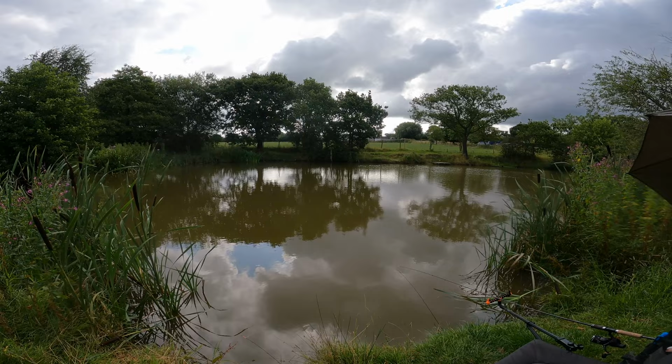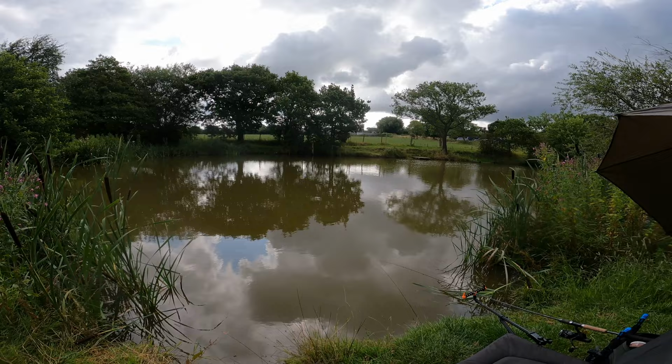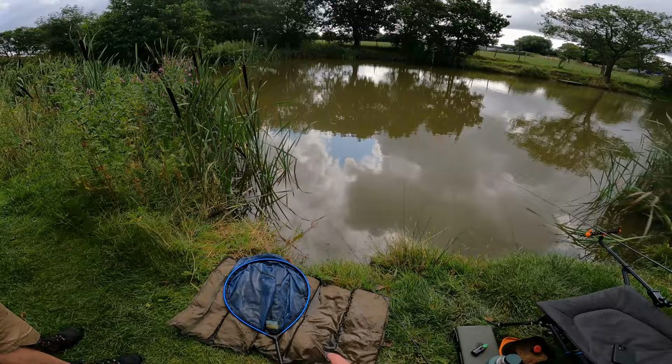Don't know, is what it is. I've not seen anybody else catch for a while, have you? No. The guys that were first came when we did this morning over to the island, they've stopped catching now. That swim's gone dead. But we're catching pretty consistently. But I'm going to get this back out now and see if we can get another. Well, no wonder I've not had anything on the bomb.